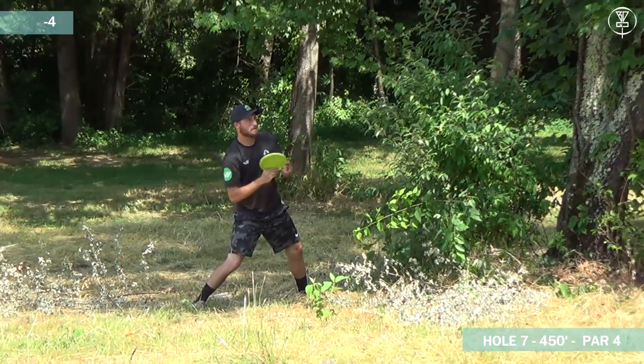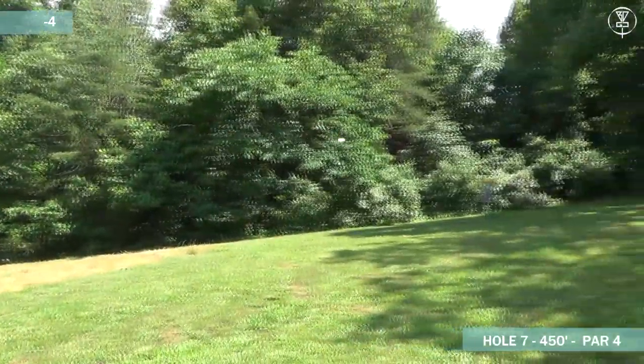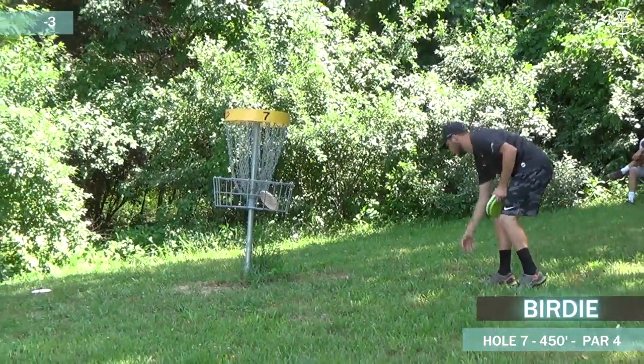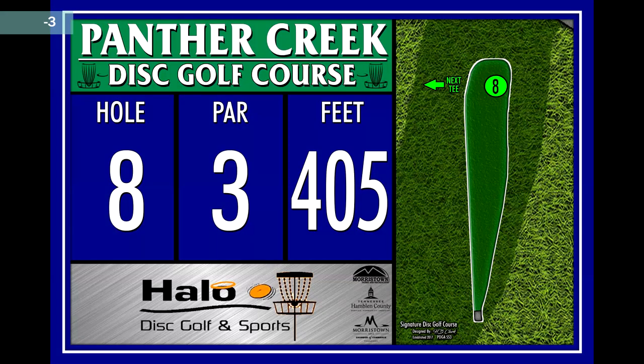Dickerson looking to get up and down. You know, he's definitely trying to get this birdie after that last hole. Great birdie from BB. Same from Dickerson. Stress-free birdie. Number 8, 405 feet. Pretty much straight.